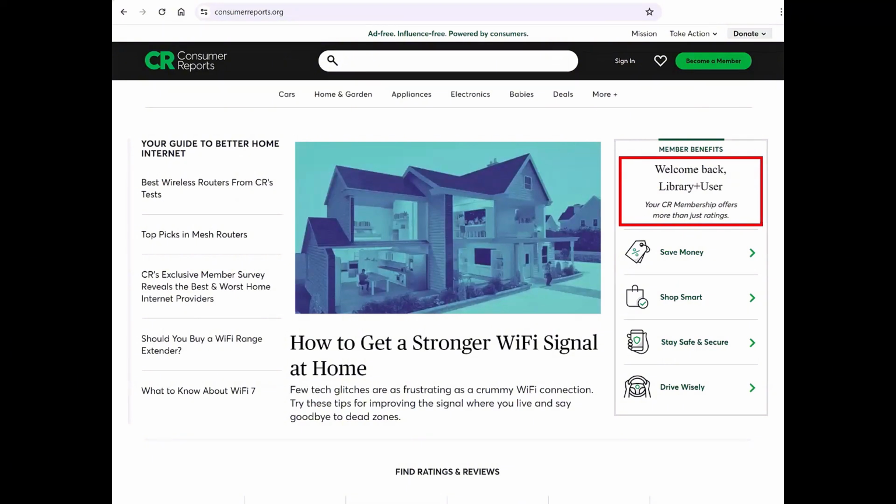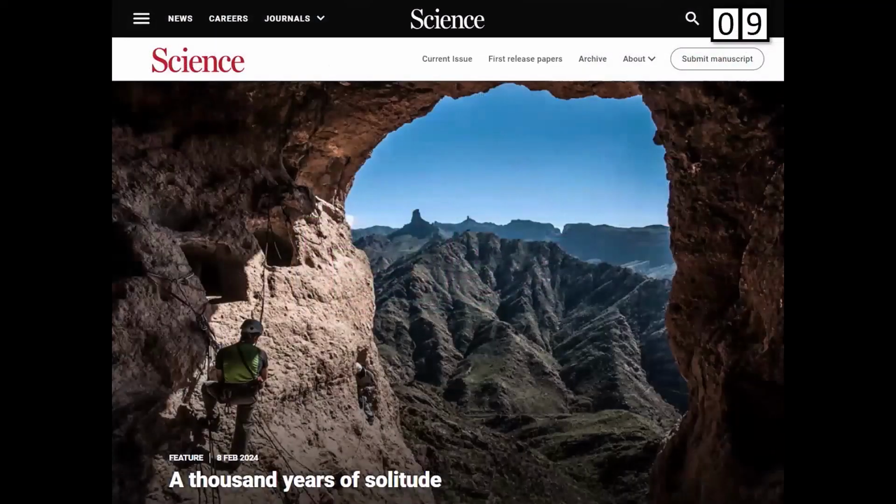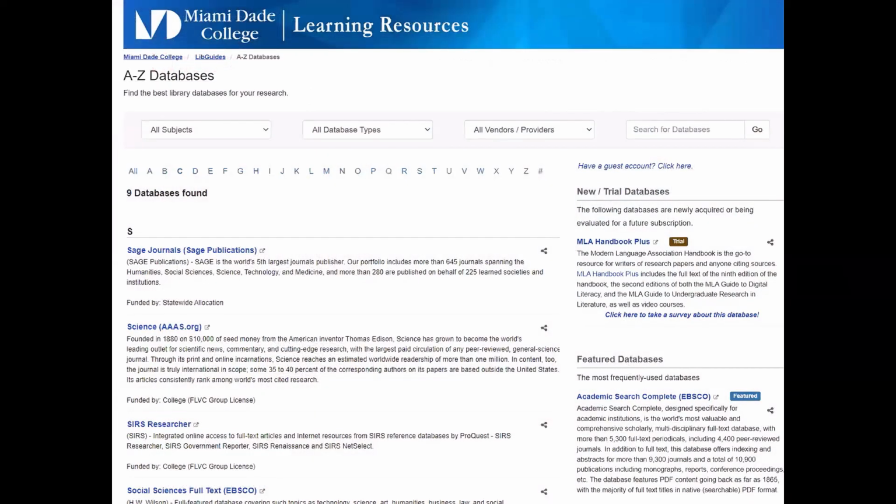Okay, similarly, there's another publication whose website you have access to through our databases, and it's the journal Science, which is a peer-reviewed journal on general science topics. So again, instead of going to their website, which I think is at science.org, and hitting a big fat paywall, go back to our A to Z database portal, find the databases that start with S, click the magic link to Science, and poof, you'll have access to their website.